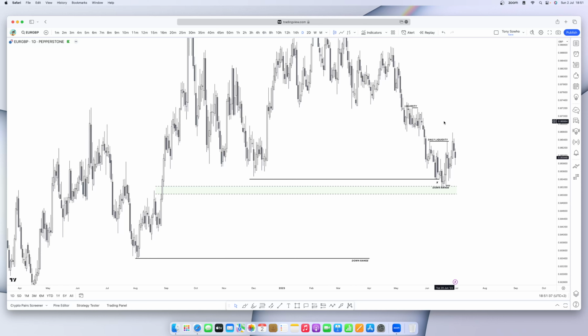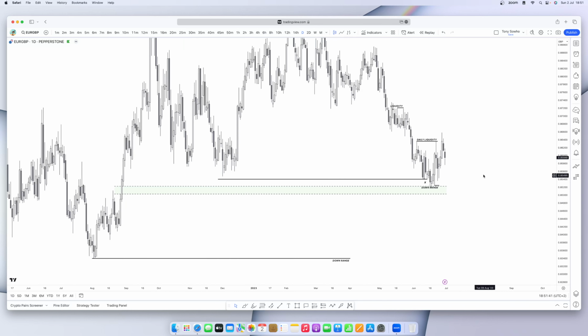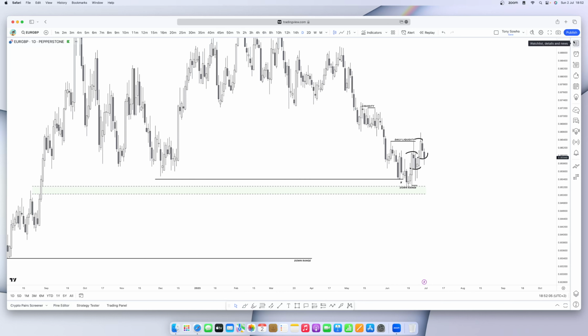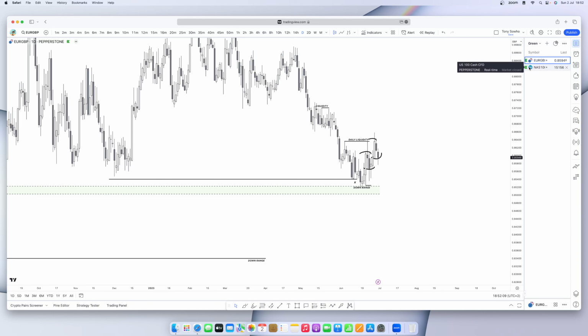I do not really know if price is going to come further up, although the structure is looking bullish, right? We do have this higher high, this higher low, this higher high, and this potential higher low. But now, since the liquidity has been swept, I'm not really seeing anything too important yet. So there is not going to be a trade idea for me on Euro GBP. The major plays happened last week, and I'm grateful to have been a part of that.